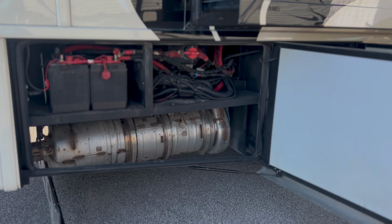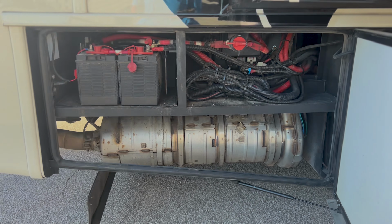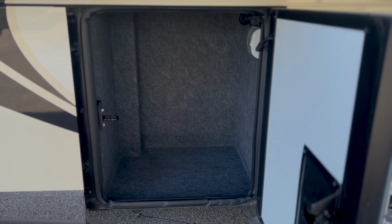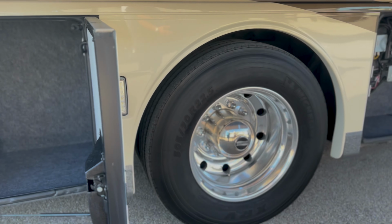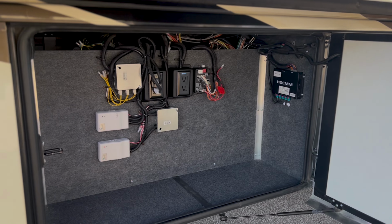Now again, this is a 2020, and if you look at this, we haven't detailed this coach yet, but this next bay over, look how clean that belt is. Just very, very well cleaned. I mean, this customer took excellent care. You couldn't tell the difference between this one and one of my new ones.